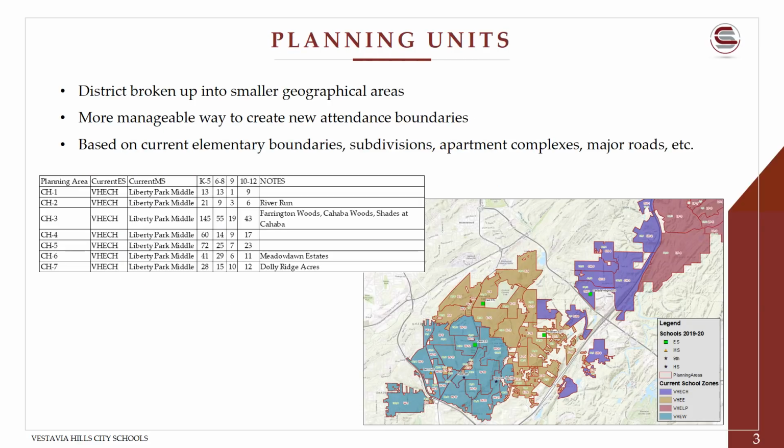With any boundary planning process, Geographic Information Systems, or GIS, is utilized. The map below shows the current attendance areas, denoted in different shades of color, and we also use planning units. These planning units are arbitrarily built using neighborhoods, major roads, and those types of things. Planning units can be seen in this map in the dark red color. We find that this is a more manageable way to create attendance boundaries, and the table on the left shows some of the information that we'll use broken down by planning units. With this type of information, we can very quickly reassign planning units to different schools and see the impact on utilization, enrollment, and other factors.